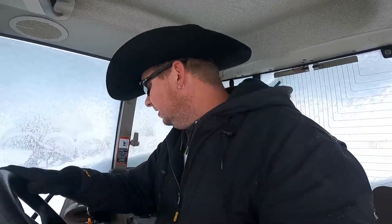Temperature is about 26 degrees here on the ranch. Wind chill is 15 degrees. It's the wind chill, so definitely a little chilly. But not horrible, not the worst we've ever seen, that's for sure.